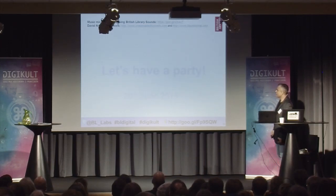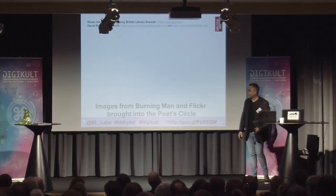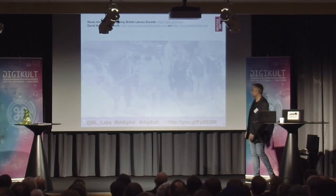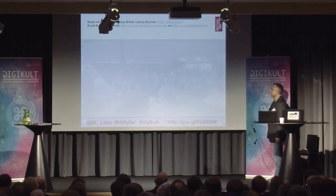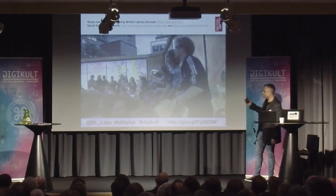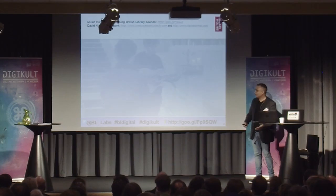Then we had a gathering, a party, to celebrate the opening. And they brought images, cards, into the Poet's Circle. About 600 people turned up. It's really great. It was a celebration of our digital collections. So we invited lots of artists, musicians, lots of drummers, and it was a fantastic evening. But the point was, open the doors and amazing things can happen.